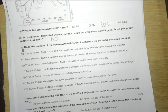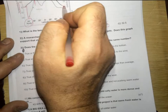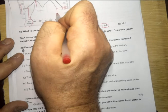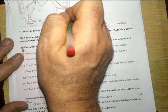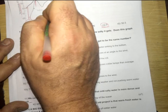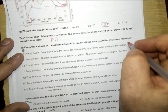Kyle. Yeah. Okay, Kyle says yes. Lewis, what did you say? Yes. Okay, well, let's take a look. Same salinity. Here, 34 salinity. I go over, and that happens at about 40 degrees south of the equator. Is there any other place where it's 34? Well, I can go across, and sure enough, right here, at 40 degrees north, it's also the same salinity. So, yes.